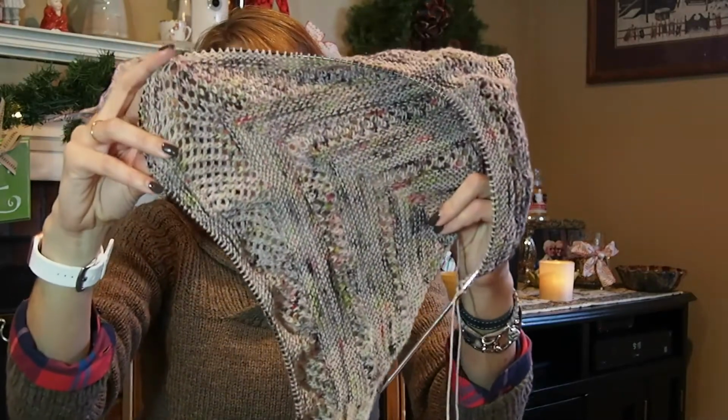But I think what I might do is I might just keep doing garter until I come close to running out, just to make it a bigger shawl. I love big warm shawls I can wrap around myself.